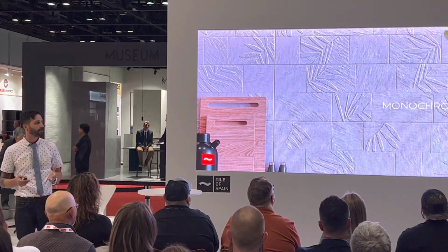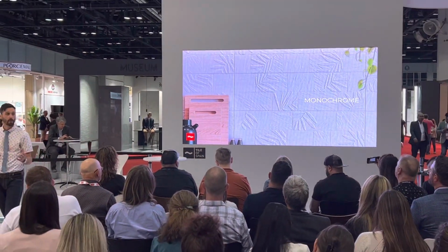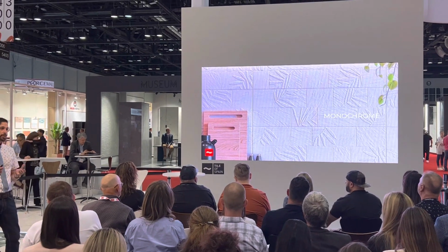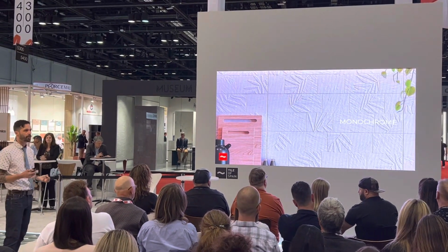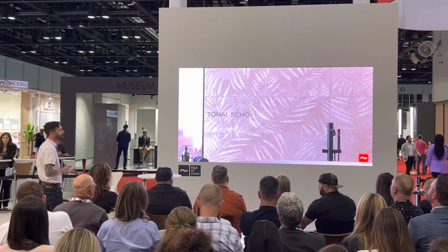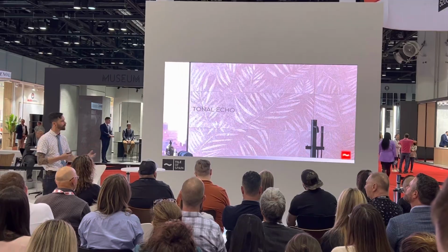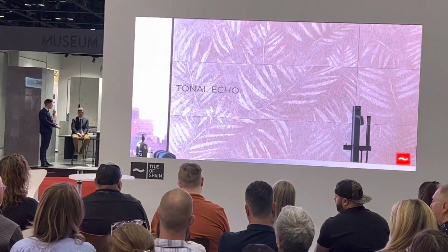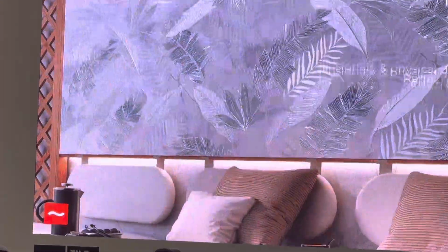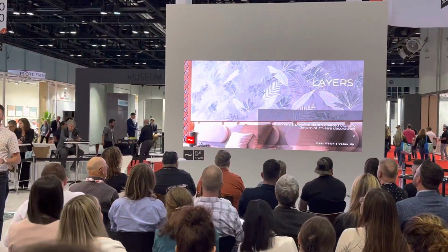is something that's really, really important. And we can do that in multiple ways in ceramics. If it's monochrome, oftentimes we're using light and shadow and the natural textures of nature to speak and give that biophilic response. We can do subtle overlays and tonal echoes that are using natural stones and organic themes to give that sort of idea.